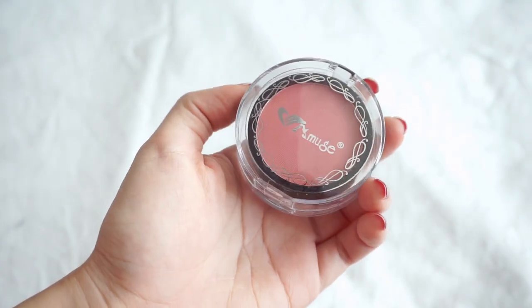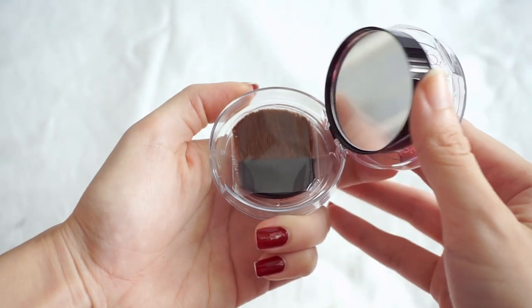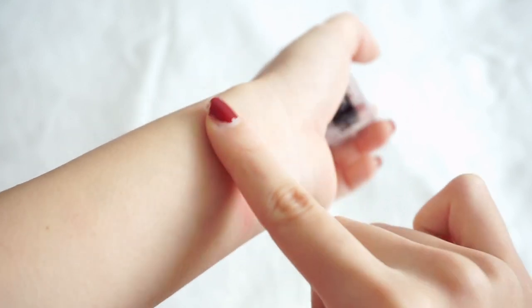Back to face products, we have this blush from Smudge in Natural Pink. So there's a mirror and brush inside which you can flip to when you open up the blush. This is surprisingly a really nice pink shade with good pigmentation for a natural everyday look.